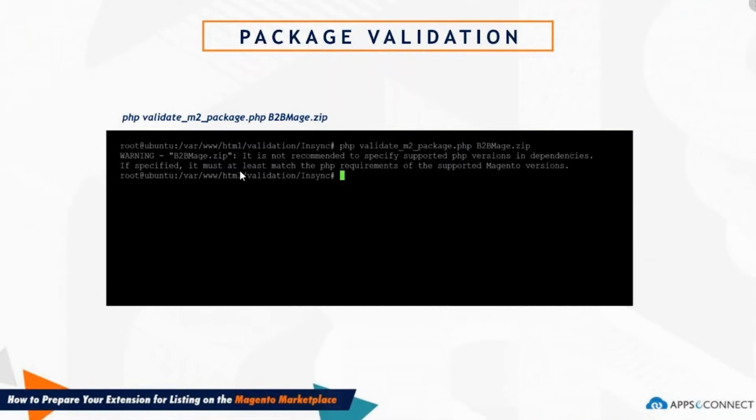As you can see, I provided an image just as an example, which shows whatever errors or warnings I'm getting. I've uploaded my package, called B2B Mage, converted it into a zip format, and run this validation check command. Here you can see it gives me some messages, where it says the warning: it is not recommended to specify supported PHP versions in dependencies. If specified, it must at least match the PHP requirements of the supported Magento versions.